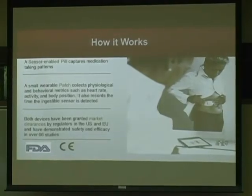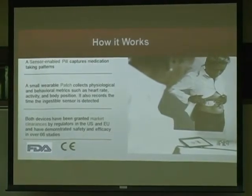So the first thing you do is you take a medication which has a chip in it. It is about the size of a grain of sand, and it's made of minerals you'd find in copper or magnesium. So we have a series of medications that have these chips in them. And you take the medicine like you're prescribed, and it records when you ingest the medication and when it hits your stomach, because the acid, when it hits the pill with the sensor, sends a signal to a patch that you wear on your stomach.